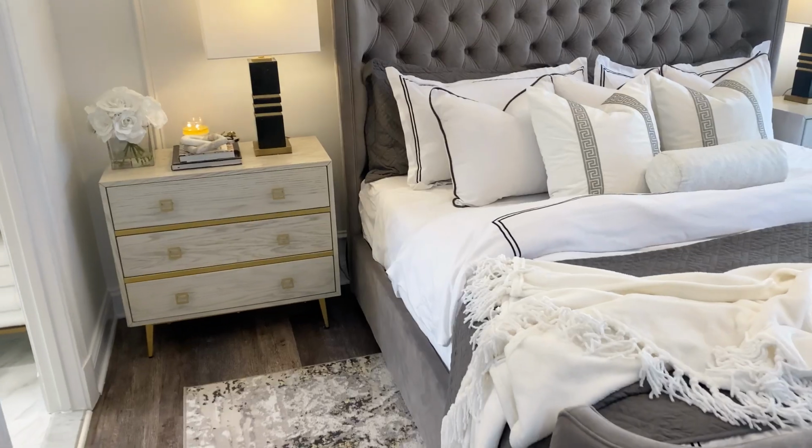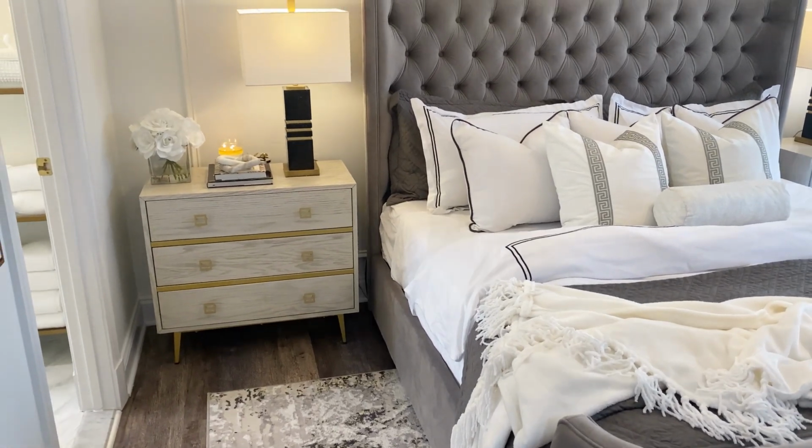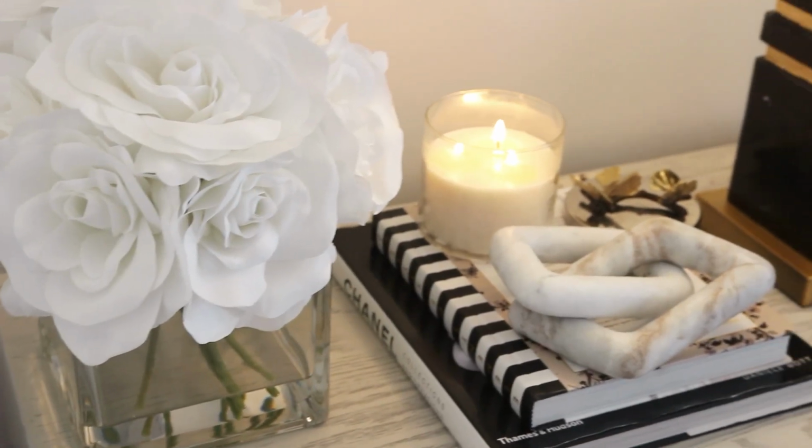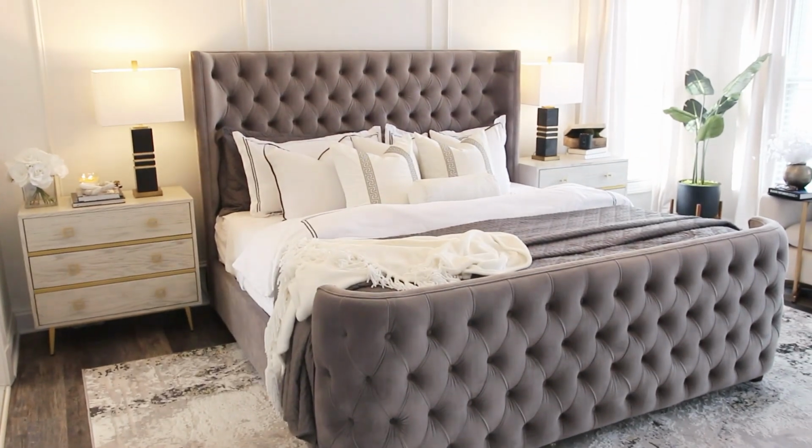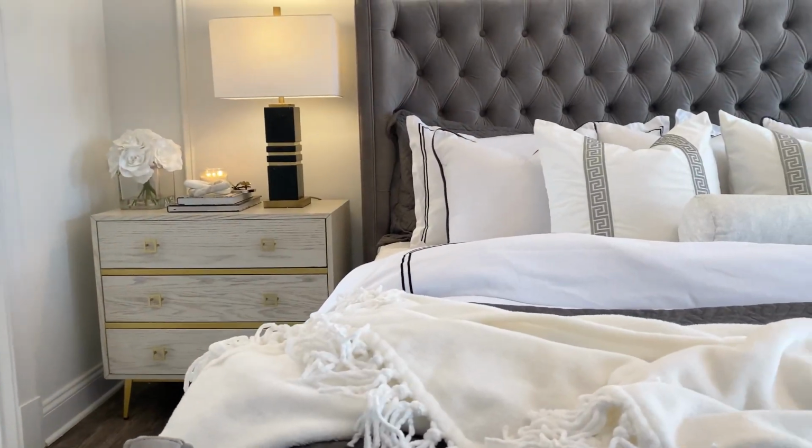On my nightstand, all I did was add a floral arrangement that I got from Home Goods, and this decor chain that I got from Target, and the candle. And you guys can see my pillows.